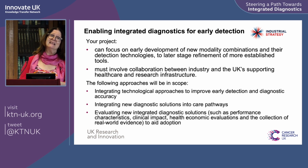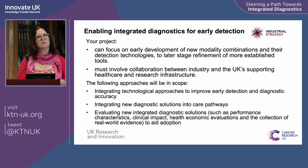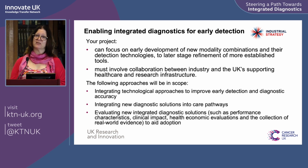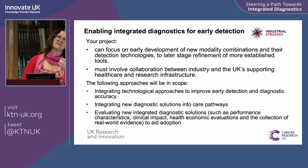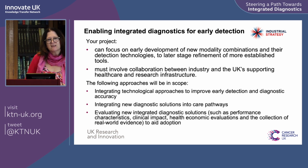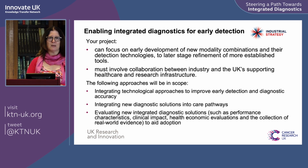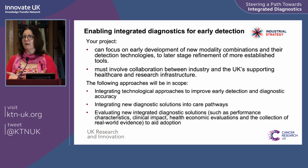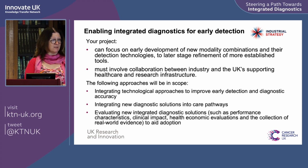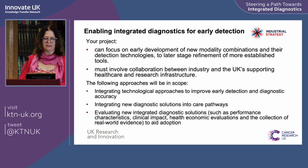Another thing we're very keen to see is patient engagement, clinical engagement. You know, it's unusual for a straightforward Innovate UK competition to be so patient orientated. You know, it's not that we don't want to support the patient, but we very rarely support actually that public patient engagement. You can have a work package in that for this if you think it's going to ultimately deliver your integrated diagnostics and aid in the uptake of your novel ideas.